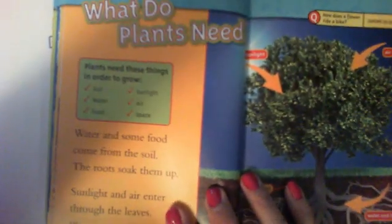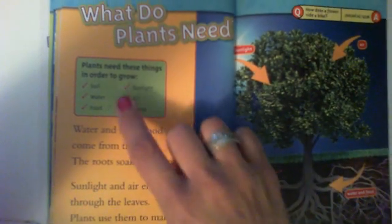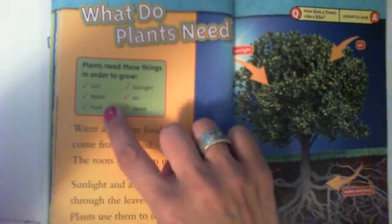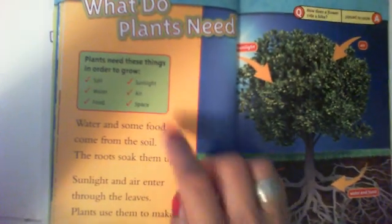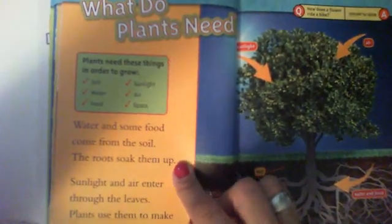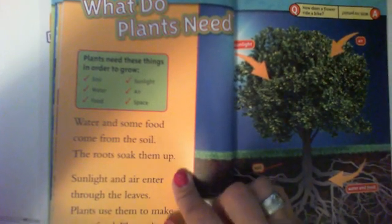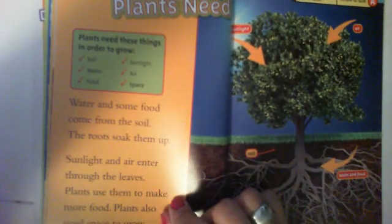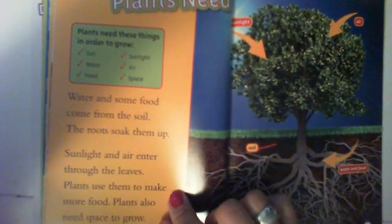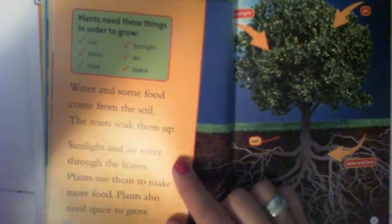What do plants need? Plants need these things in order to grow: soil, water, food, sunlight, air, and space. Water and some food come from the soil. The roots soak them up. Sunlight and air enter through the leaves. The plants use them to make more food. Plants also need space to grow.